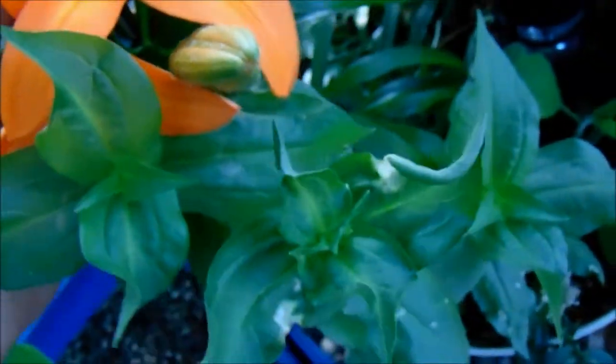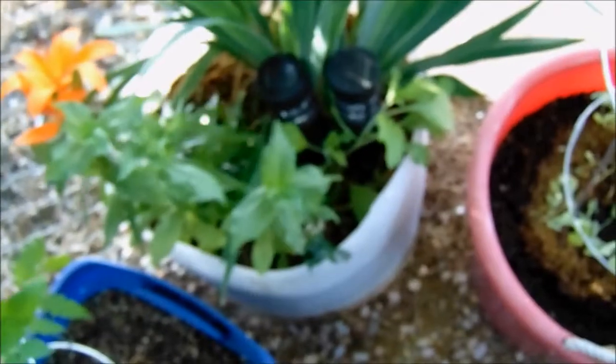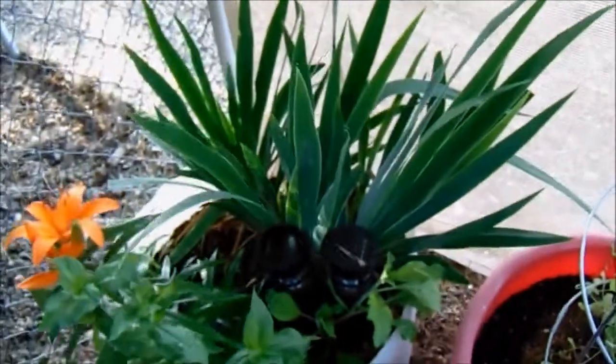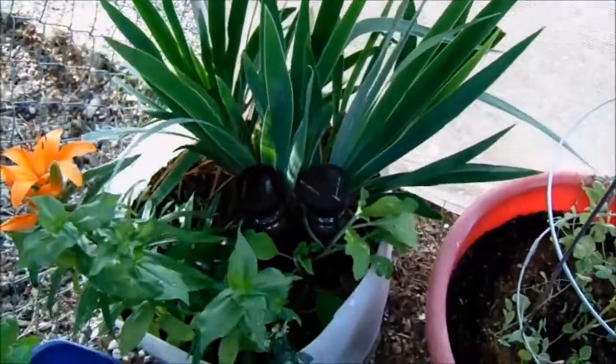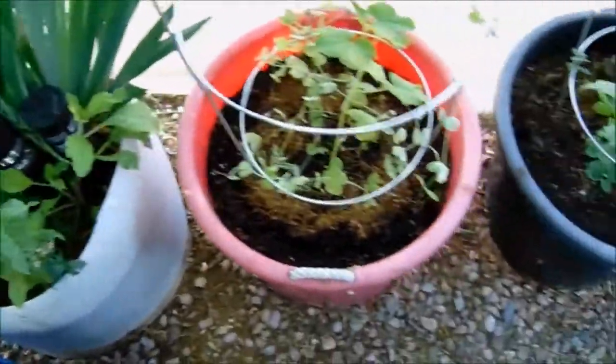And then this one right here is about ready to go. Those zinnias will be coming up pretty soon too. We've already seen some of the irises going. Really cool. This is our random wildflower bucket.